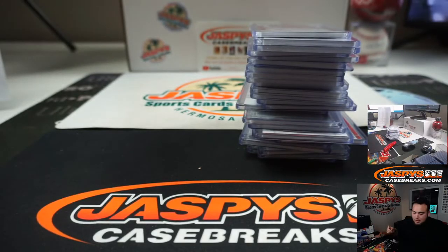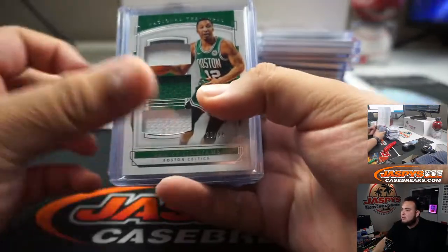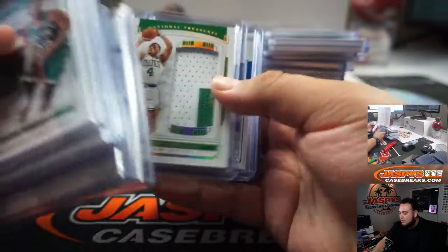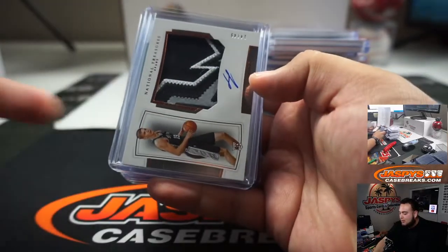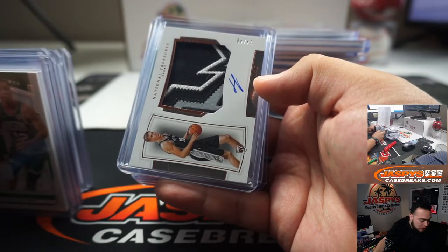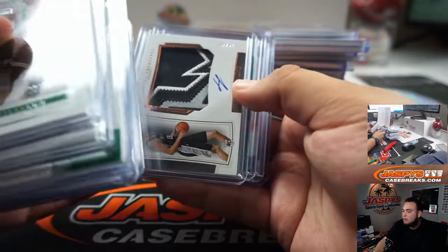But random number block didn't do so bad either, guys. There was some good RPAs that came out of here too, and some autographs. I think there was that Luka Samanic. I think Ryan got as well with spot 4. So there you go.